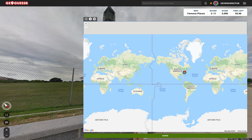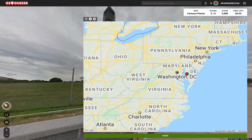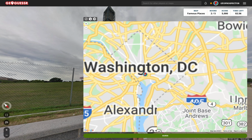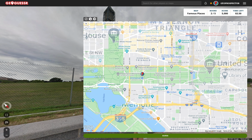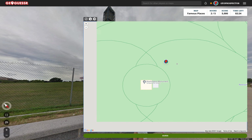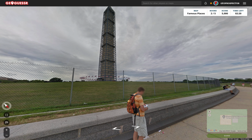So into DC we go. I wonder how often it's like this in scaffolding. I'm sure it needs maintenance, of course. And we're looking south-west at this monument. Where is it? It's about here. So that puts us to the northeast of it. And we can see this kind of circle around it. So maybe we're sort of on there. Now let's see what else we can see in the distance, shall we?